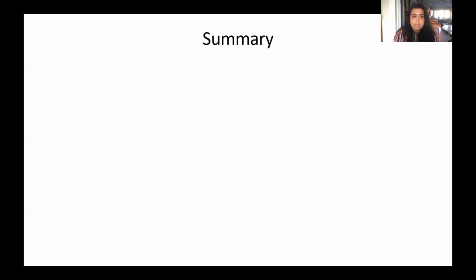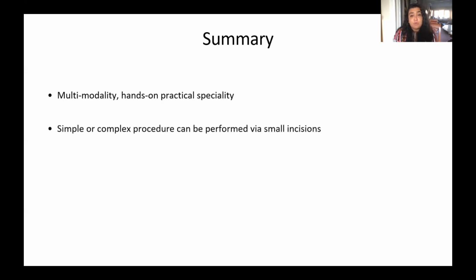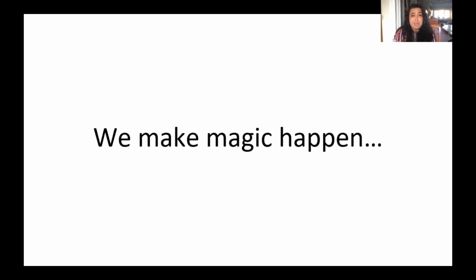So, in summary, IR is fun. It's a multi-modality, hands-on practical specialty. We're able to perform quite simple or complex procedures through a very small incision. It's rapidly evolving and highly rewarding, and we do make magic happen. We can do a lot. Thank you very much for listening. Any questions?